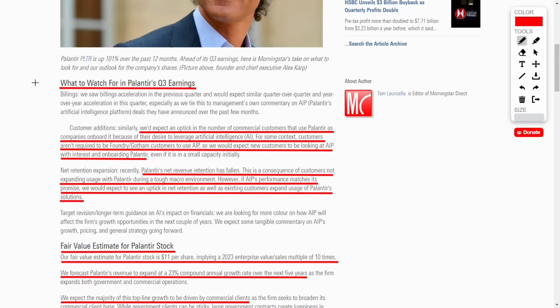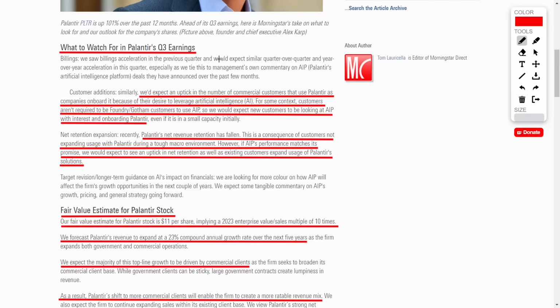Palantir Technologies, as you already know, is a big data and analytics company which serves both commercial enterprises as well as government agencies, and this company also specializes in artificial intelligence and machine learning. And right now, we're going to talk about what investors need to watch for in Palantir's Q3 earnings results.